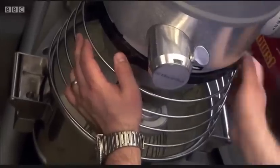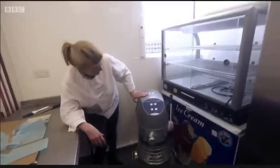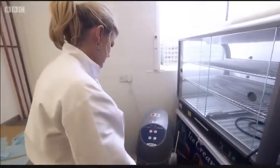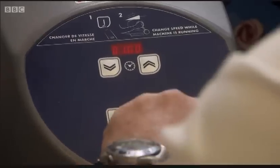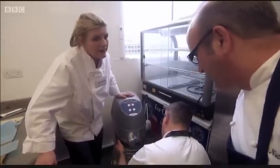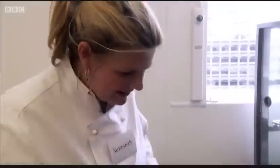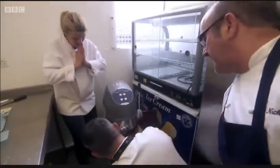Why isn't it working? You're going to need this for the mash in a minute. Nina, have you had this machine going yet? This machine has got to work. The banana is great, but it's not sublime without the cream. It needs the cream. OK, you ready? No, let's do it by hand.